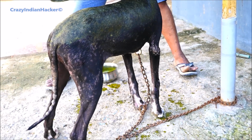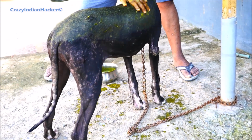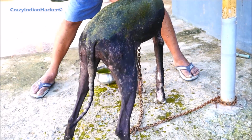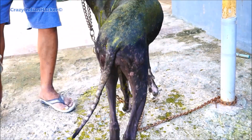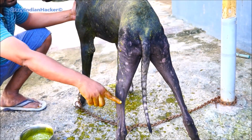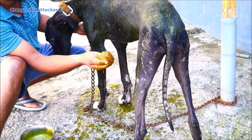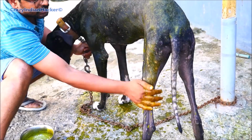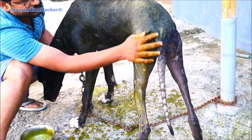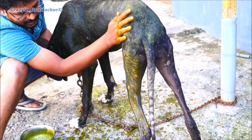Reverse direction. Here, reverse direction. Initially this paste is applied to the non-infected area. It means wherever the fungal infection or rashes are not there, itching is not there, you need to apply there initially, and finally you need to apply wherever more infection is there. More infection is here, you apply properly. Where the infection is, you need to apply last, otherwise it will spread over the whole skin.